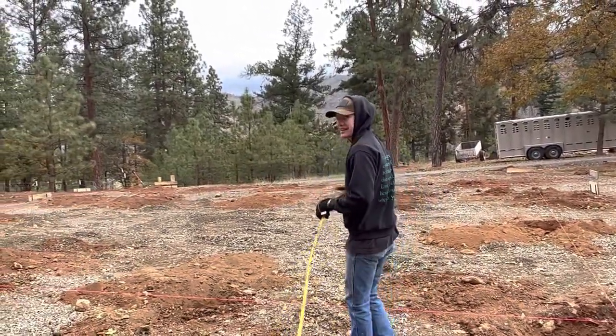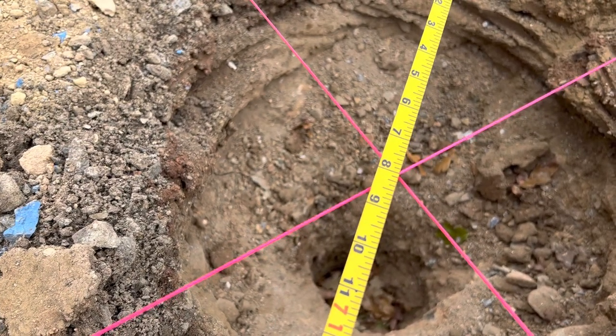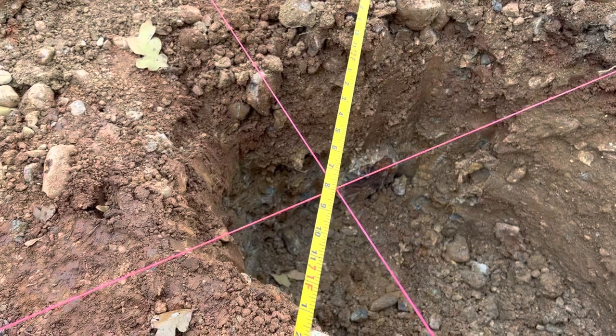We're going to check square one more time and then start setting posts. Where are we going, that corner? Yeah. Okay. Pretty close.